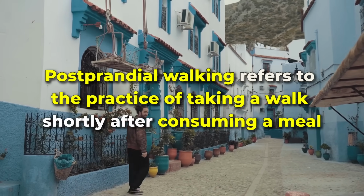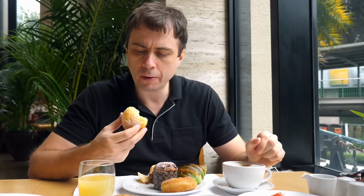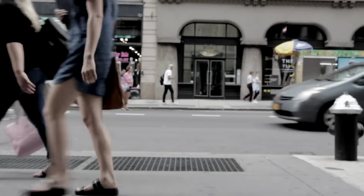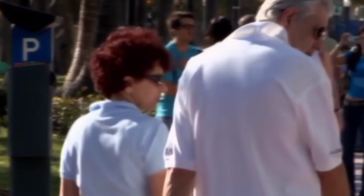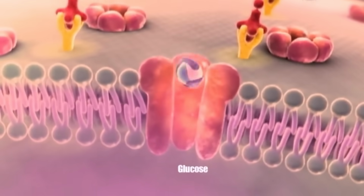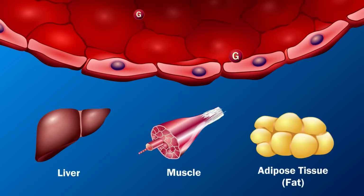optimal timing of walking after a meal, which is known as postprandial walking. Postprandial walking refers to the practice of taking a walk shortly after consuming a meal. This type of walking is done to help manage and reduce post-meal blood sugar levels. Studies have shown that walking after eating can enhance glucose metabolism and improve overall digestive health, making it an effective strategy for maintaining healthy blood sugar levels and promoting general well-being.